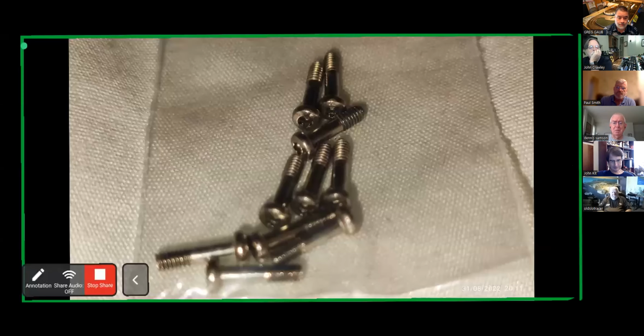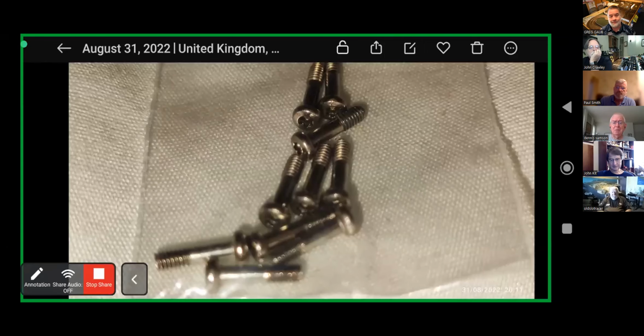These are for a potential interest for Alan. I purchased some of those titanium half thread screws that I recommended. He took a look at them. They're from China. Are those Torx head?